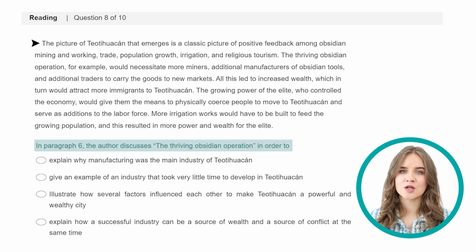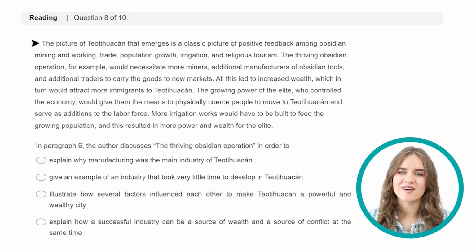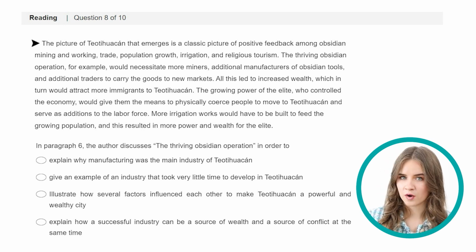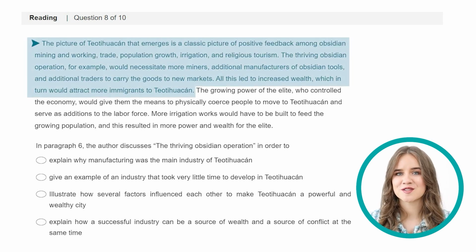Question 8. In paragraph 6, the author discusses the thriving obsidian operation in order to... For this question, we need to find why the author discusses the thriving obsidian operation. So let's find it in the text. It's right in the second sentence. For this type of question, I usually suggest reading the sentence before and after the one that contains the information given. So, let's read the first 3 sentences and find the right answer.